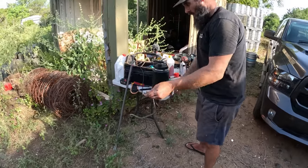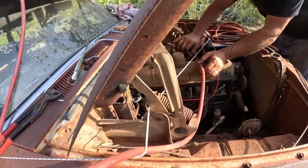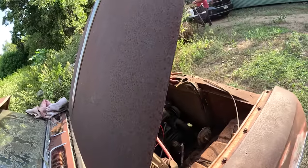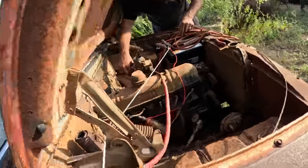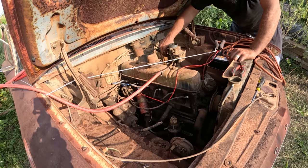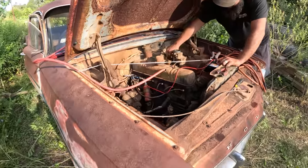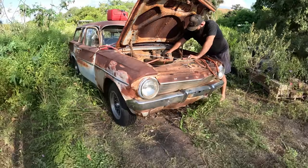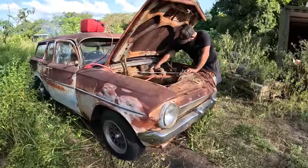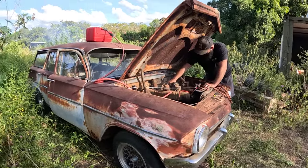So, main problem: the fuel line was blocked. Alright, new fuel line. Prime. Oh yeah, I've got fuel there now, man. Started running.